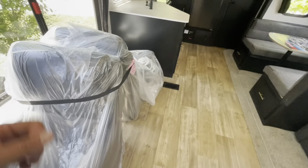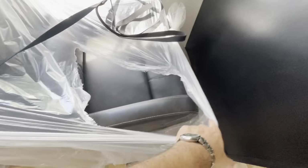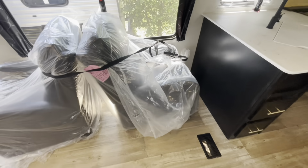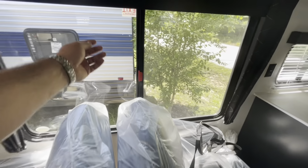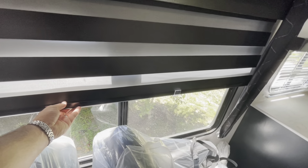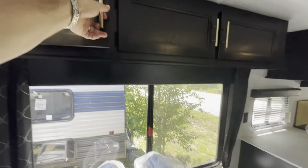We'll start with the chairs in here. They are all covered up to protect them, but nice, smooth. And they do have footrests that kick out, so they are recliners. You got the large window. And again, zebra shades in the living area. So let some air light in, block it all out, and it rolls right up out of your way.